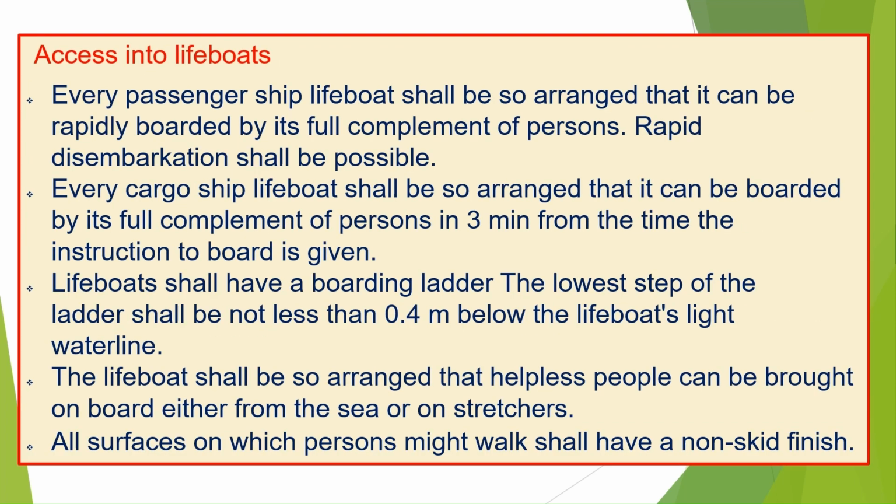Access into lifeboats. Every passenger ship lifeboat shall be so arranged that it can be rapidly boarded by its full complement of persons. Rapid disembarkation shall be possible. Every cargo ship lifeboat shall be so arranged that it can be boarded by its full complement of persons in 3 minutes from the time the instruction to board is given. Lifeboats shall have a boarding ladder. The lowest step of the ladder shall be not less than 0.4 m below the lifeboat's light waterline. The lifeboat shall be so arranged that helpless people can be brought on board either from the sea or on stretchers. All surfaces on which persons might walk shall have a non-skid finish.